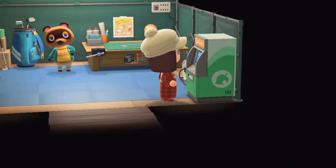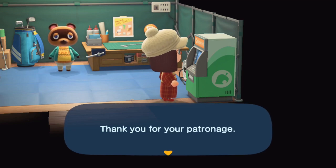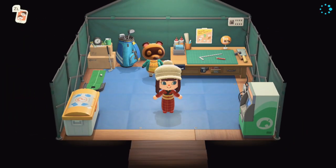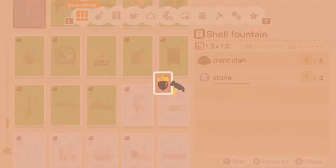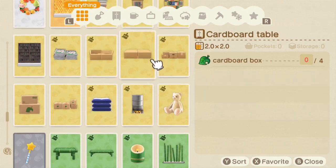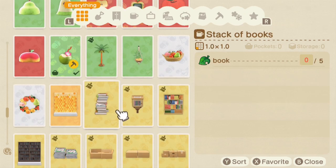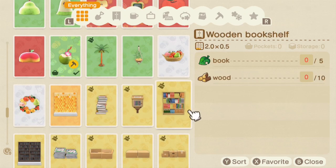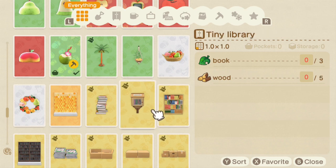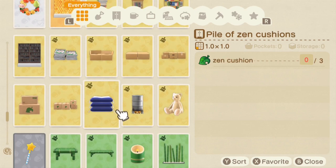Okay, let me show you. There are items that will require the book. Let me see, I may have some in here. For example, the tiny library or the library. The wooden bookshelf requires 5 books if you want to do this one. And the tiny library requires 3 books, and this one requires 5 books. So I already have cataloged the book because I just purchased it.